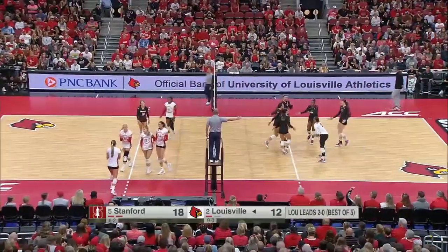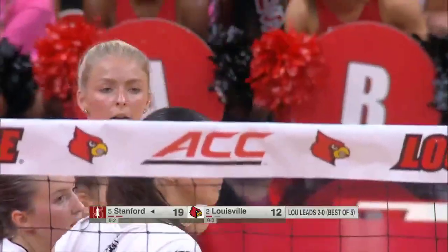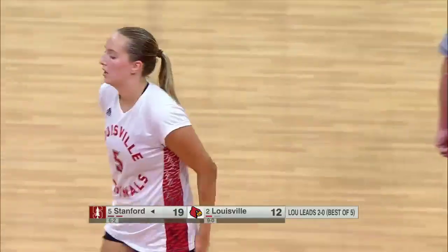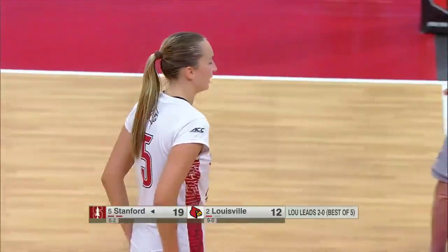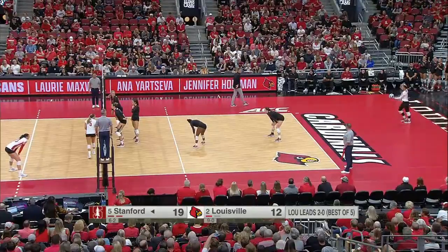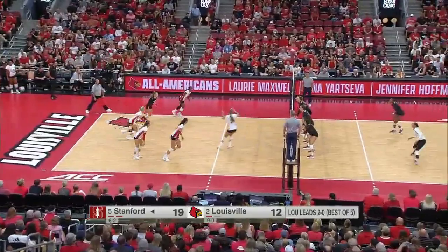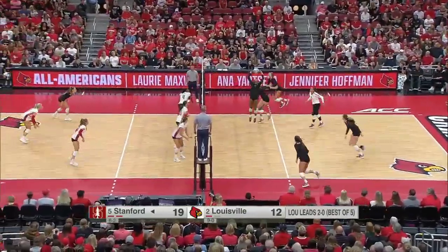Now clearly a double contact. That ball went through the hands of Ellie Glock. And that's just unfortunate, really. Good defensive dig by DeBeer. Maybe she needs a towel on her, but just an unfortunate error. The digging numbers are very even. 34 for Louisville, 33 for Stanford. It just seems like Louisville should have a lot more. They've been getting their hands seemingly on many, many more balls.